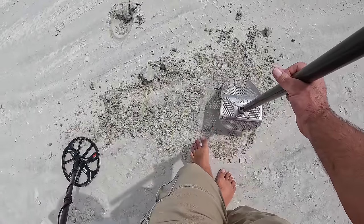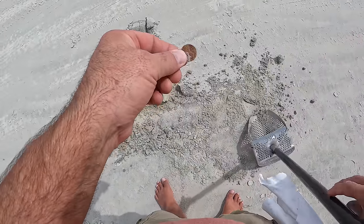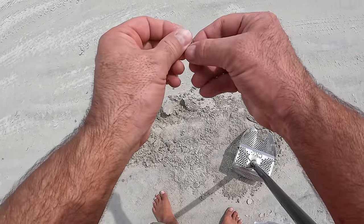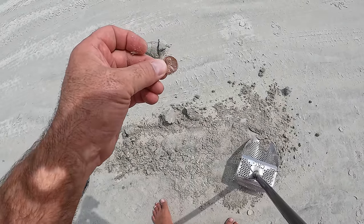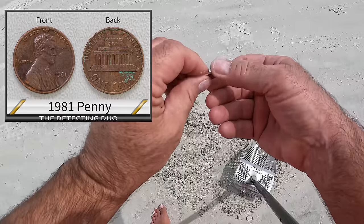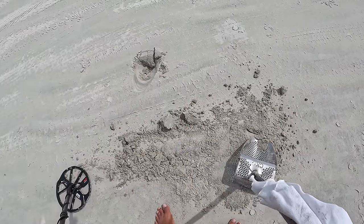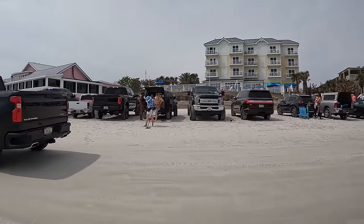Be right there, isn't it? Oops. Must be a copper penny also. Yeah, say that's a copper penny. Awesome. Memorial. And 81. Sweet. Another 81. Here you go. Thank you. Right off the edge of the road. See if we can get through the vehicles here to go find out what she's got.